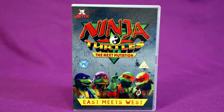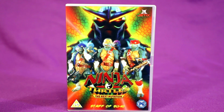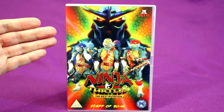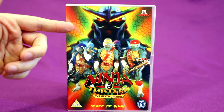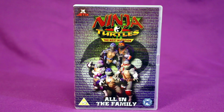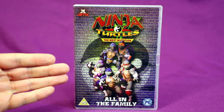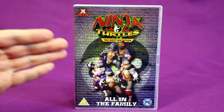We've got the East Meets West DVD with the Turtles looking like they're thinking about something, so that's a lie. The Staff of Bokai DVD, which has a kind of neat looking cover with Shredder on it, who is not in the Staff of Bokai, so that's another lie. And then Ninja Turtles Next Mutation, All in the Family. And hey, they're not brothers, they're not family at all, so that's another lie.